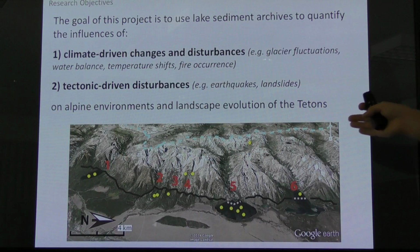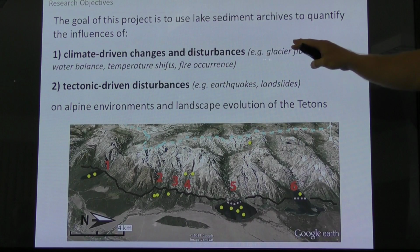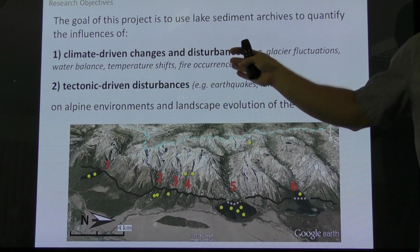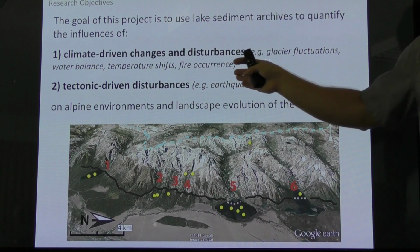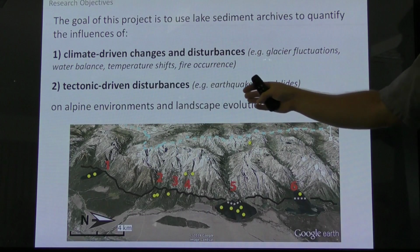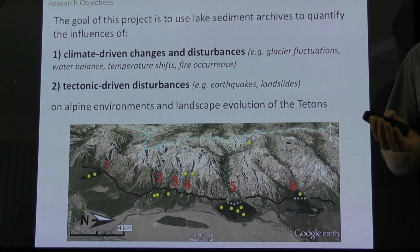So the goal of this project is really to study two different related but somewhat independent topics. The first is climate-driven changes and disturbances and how those have operated in the Teton landscape in the past and how they might change or evolve leading into the future. And the second here is to understand how tectonic activity has disturbed or interacted with the landscape.